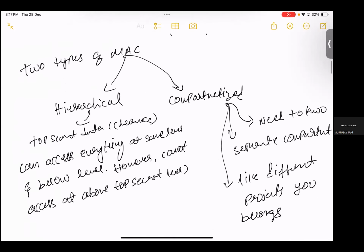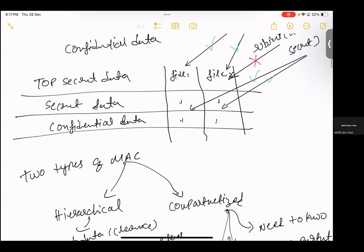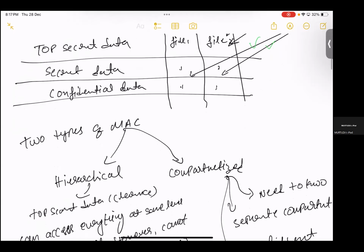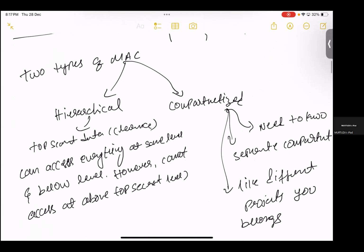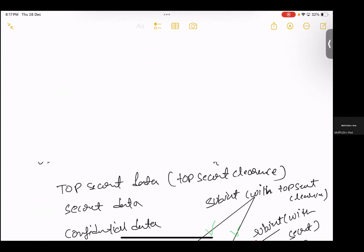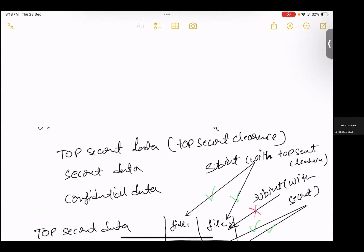Like different projects. For example, if you belong to project 1, you will only be able to access the data of project 1, not the other projects, because there is other information which is critical to them. So you cannot access that in compartmentalized. So this is the MAC. Remember that this is used in high security environments.